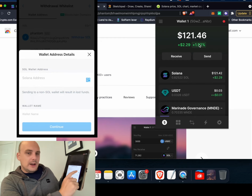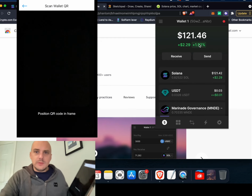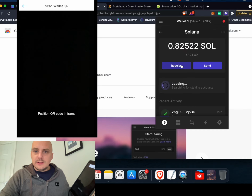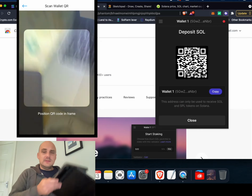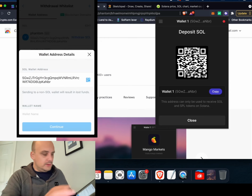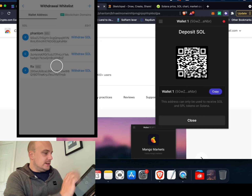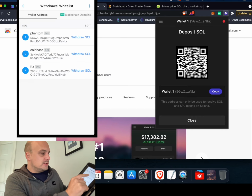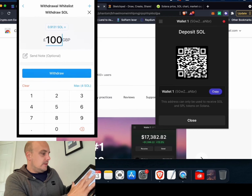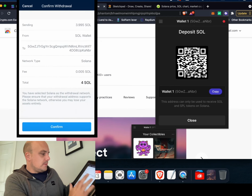Wallet address, I would get the scanning tool here, and I would go into Solana, click receive, and I would literally just scan my wallet there with my iPad. It gives me my wallet, put in all my details there. That's all fine. I've already done it up here. So I'm going to withdraw all 4 of the Solana. Click withdraw.